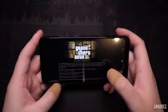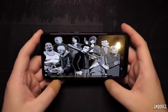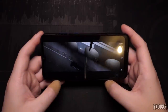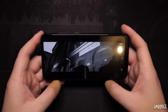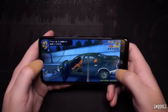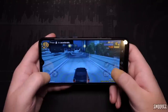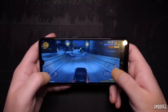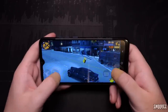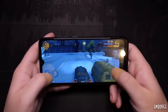Now it's GTA 3. It should work fine, but I'll put everything up to maximum. Let's see how this goes. Can't be that bad. Come on. Okay, looks smooth. Fancy. Okay, Grand Theft Auto 3 seems good. No, it doesn't. Grand Theft Auto 3 is lagging. Kind of. It's stuttering. Let me just run over everything. Yep. Well, this is a bit surprising. I swear there's an MT6580 in this.